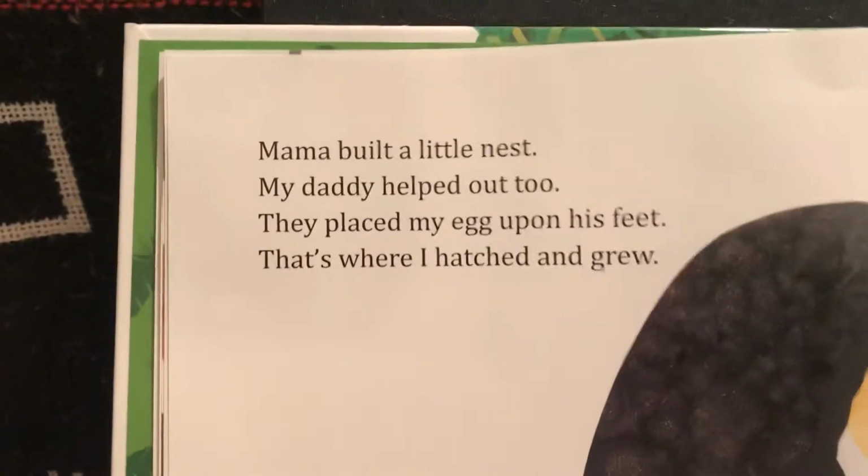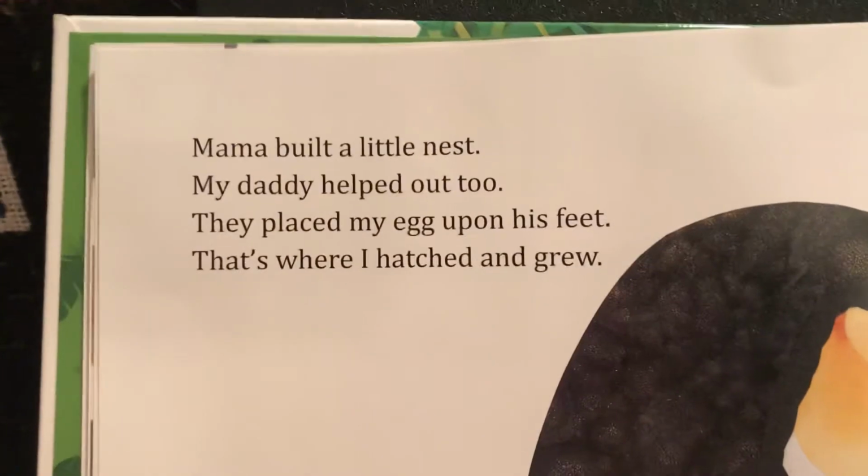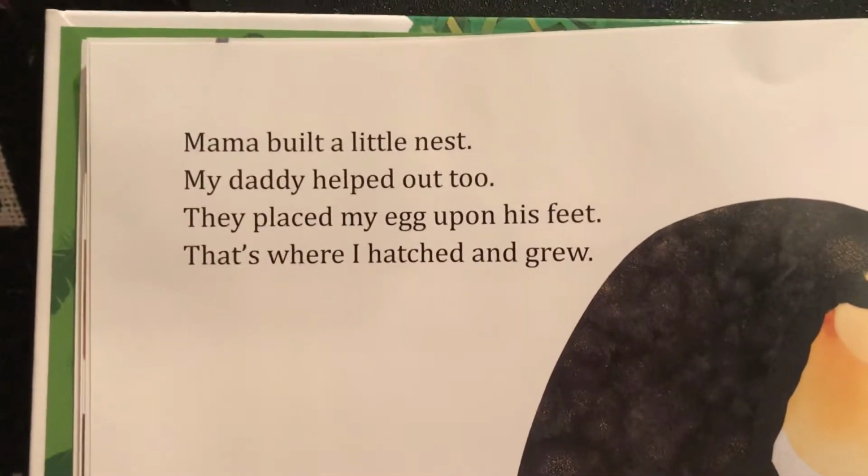Mama built a little nest. My daddy helped out too. They placed my egg upon his feet. That's where I hatched, and I grew. See him right there? See the nest? Right there. And you guessed it, these are penguins.